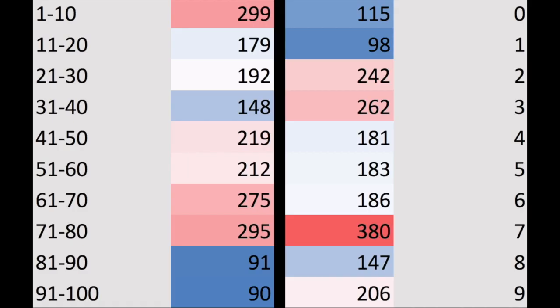Okay, lastly, I grouped the data by tens. So this is all the numbers from 1 to 10 grouped together, 11 to 20, 21 to 30, all the way down. And then on this side, it's all the numbers that end in 0, end in 1, end in 2, end in 3, end in 4, all the way down to 9. And again, we definitely do see some statistical significance here.